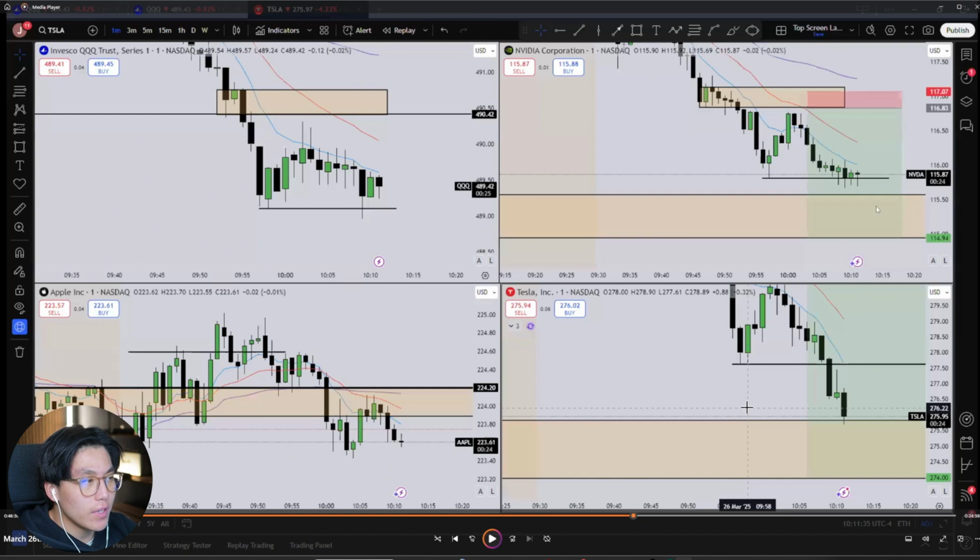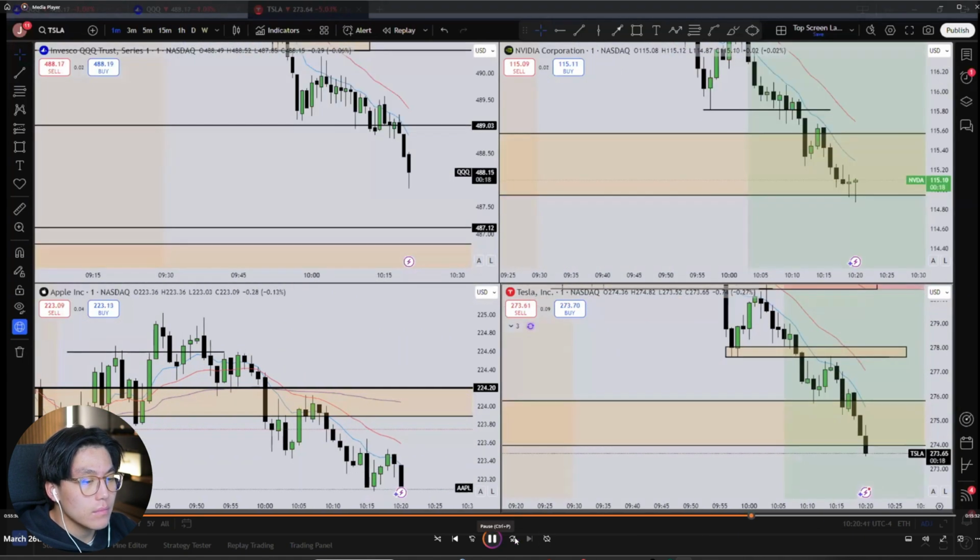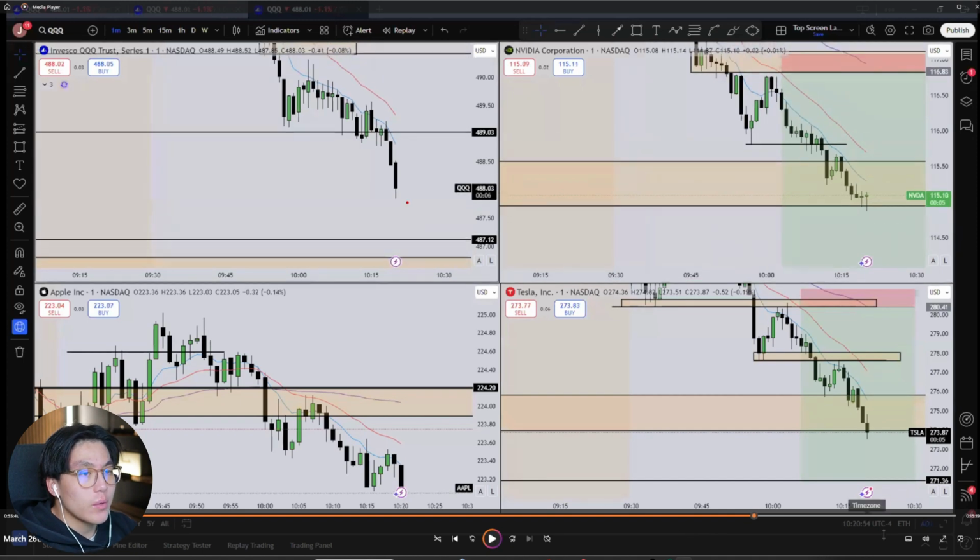Similar to Nvidia, this one, I like to see that push down in towards that 115. But yeah, as you can see right there, super solid push on the Qs underneath this 489. Nvidia hit my main target, ended up selling my full position down towards that 115. Tesla, ended up selling the majority of my position down in towards this 273. So this ended up being a super solid day in the markets.